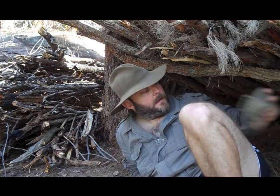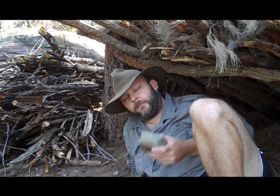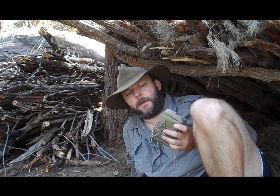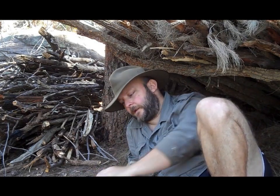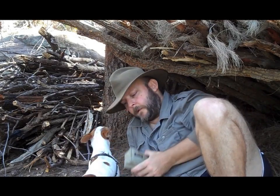So I've got your shelter, so I'm going to be out of the rain if it does rain, but also the most important thing is fire. And I've got my fire steel in here. I've also got a lighter in here, and I think I've got a wet fire cube in here, but that's irrelevant. There's plenty of natural tinder around here. And I would absolutely rely on that.